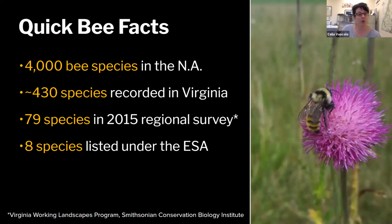So here are some quick bee facts. There are about 4,000 or so bee species in North America and 20,000 plus worldwide. We have over 400 bee species that have been recorded in Virginia. In the Piedmont, we have a great diversity of bee species, which includes the rusty patch bumblebee, one of 8 federally endangered bee species in the US. The other 7 are in Hawaii.